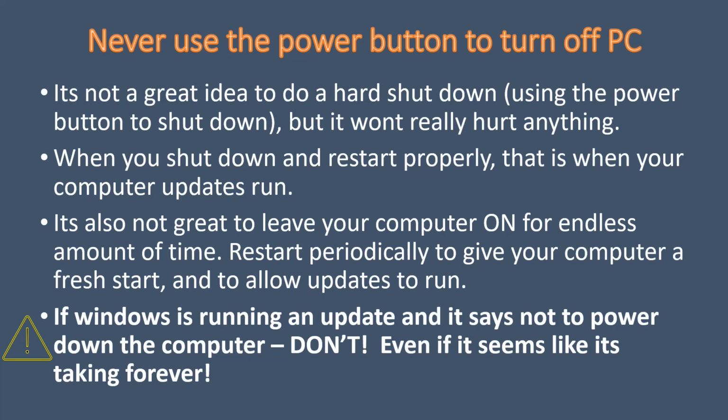It'll turn off eventually. Now, if it's days that it's been sitting there, yeah, go ahead and turn it off. There's something broken. It's in a loop or something. But some updates can take several hours, and you just have to be patient. Like I said before, do them at night before you're going to go to bed. Then you don't have to worry about it. So anyways, those are the myths that I found that are not true.